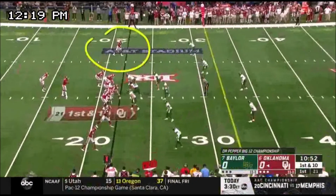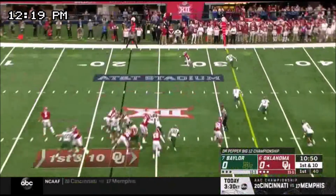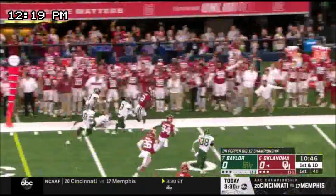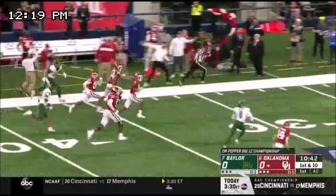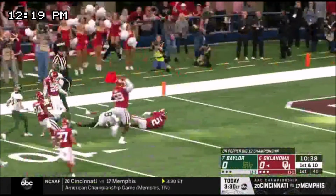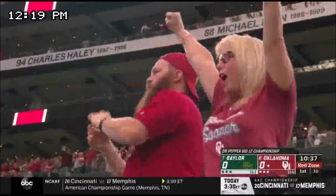Sean, I really think CeeDee Lamb is going to get his hands on the ball a lot here early. We look in his direction on first down. Jalen Hurts on target, missed tackle, and here goes Lamb across midfield, still going, inside the 20, and finally taken down inside the 10-yard line by Henry Black.